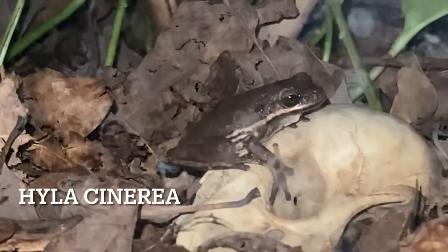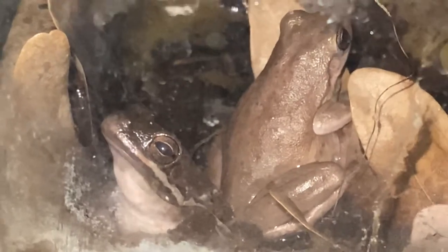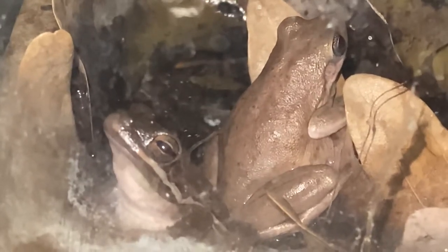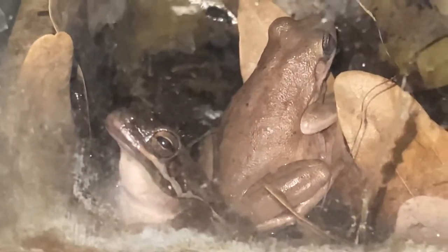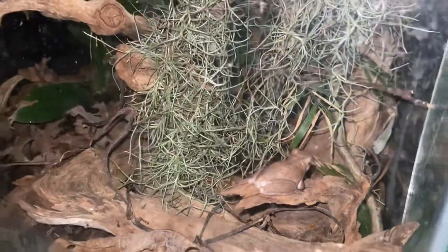To start off, there's three American green tree frogs. They act as population control to make sure the bugs in here don't get out of control. They're ambush predators, meaning they wait for the bugs to come to them. They usually group up by the water dish under the lights to bask and even sleep by each other. If they do see an opportunity to eat, they're capable of jumping the entire length of the tank.